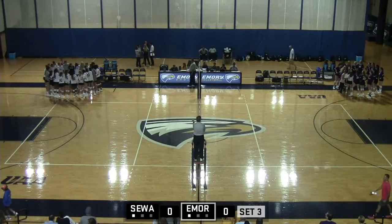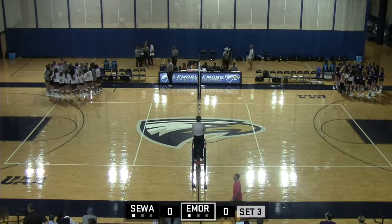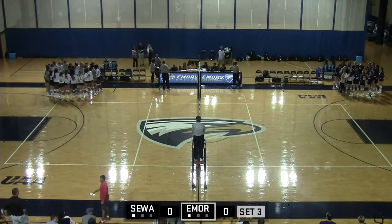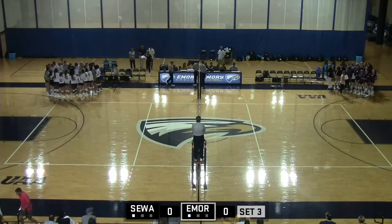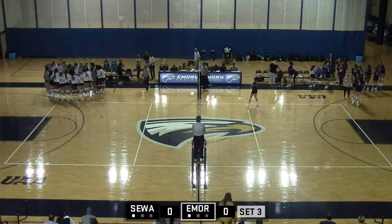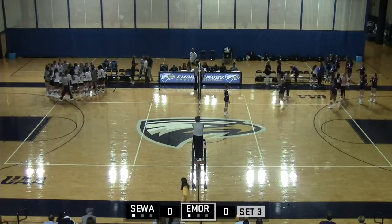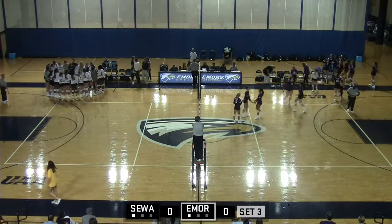In that second set, Emory hit 133, and with the final stats now being updated, Sewanee hit 400. You're going to win an awful lot of volleyball games if you hit 400 for a set. 11 kills, only 1 error. That is error-free volleyball. The team switch sides. Emory in the home white will be going from left to right. The Tigers of Sewanee from right to left.